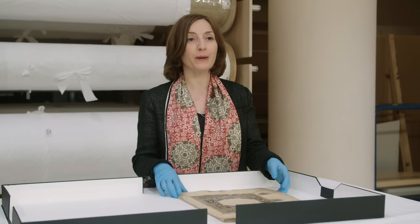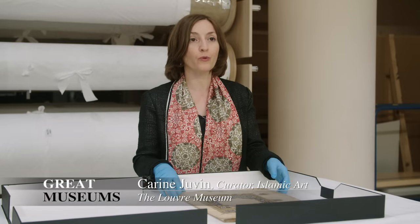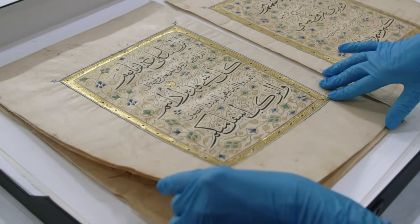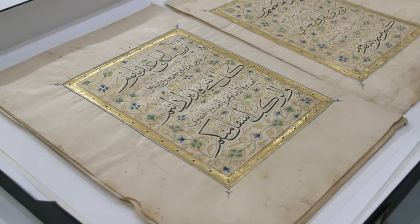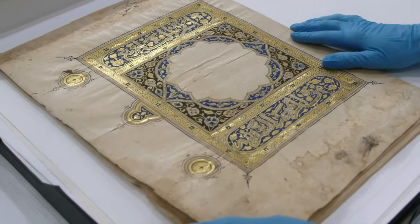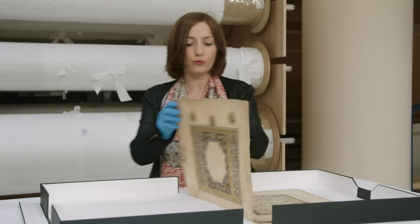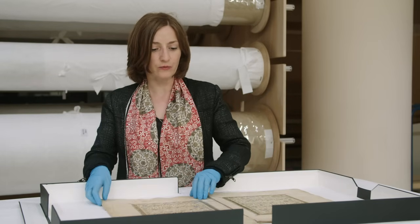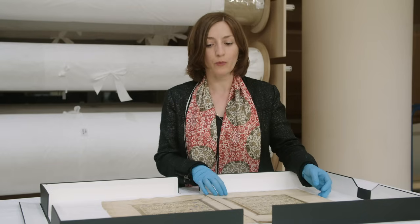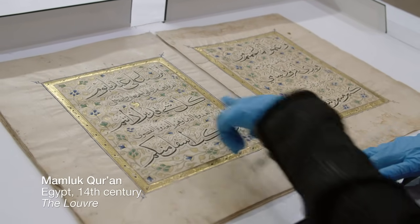This manuscript is a Quran from the time of the Mamluk Sultanate. It was made in Egypt, in Cairo, at the end of the 14th century. The back of the book is actually the front. Arabic, like Hebrew, is read from right to left. And then we have a double opening page with a particularly elegant design. Again, with a frame to highlight all its splendor.